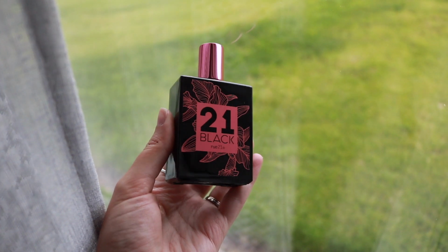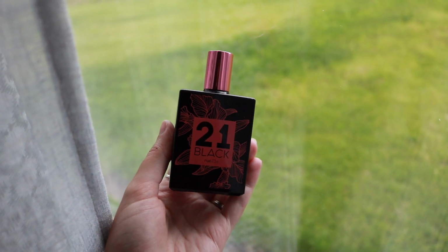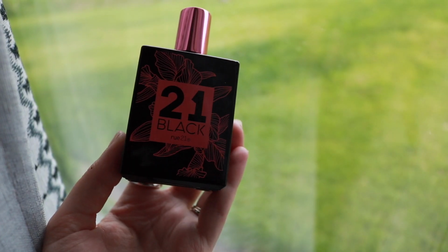I was obsessed with this when I was a teenager and went through a full bottle of it. I think I did repurchase it once, but then I ended up giving that bottle away because I was trying out new perfumes and I really just wanted to have a more high-end collection. Nowadays, I'm not really a snob with perfume. I'll honestly wear anything. As long as it smells good to me, I don't care who it's by or what the brand is. I'll try all different ranges of perfumes, but this is definitely a really nice soft coconut.